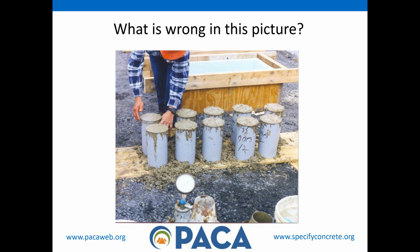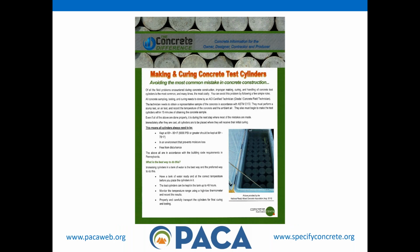And improper initial curing of test cylinders is a widespread problem, and it really comes to bear in hot weather and cold weather. Because it's such a widespread problem, the Concrete Technical Committee has published another document. This is also in your handouts, also available at specifyconcrete.org. Please download a copy, print it out, keep it handy, and share it with anybody you need to. This shows you all the rules, what needs to be done to address this widespread problem of making and curing concrete test cylinders in the field improperly.